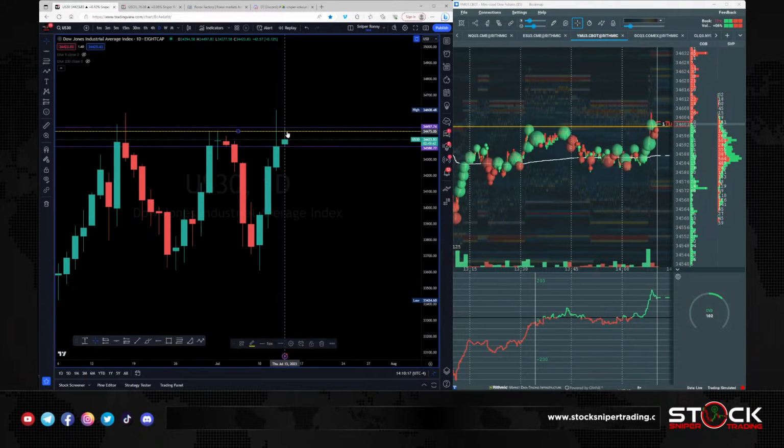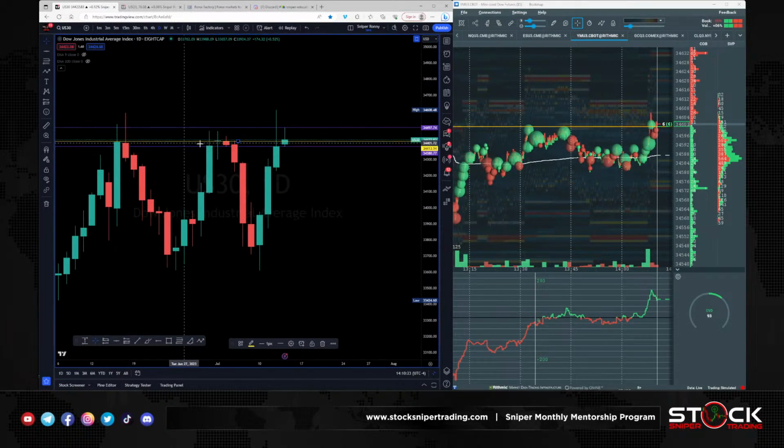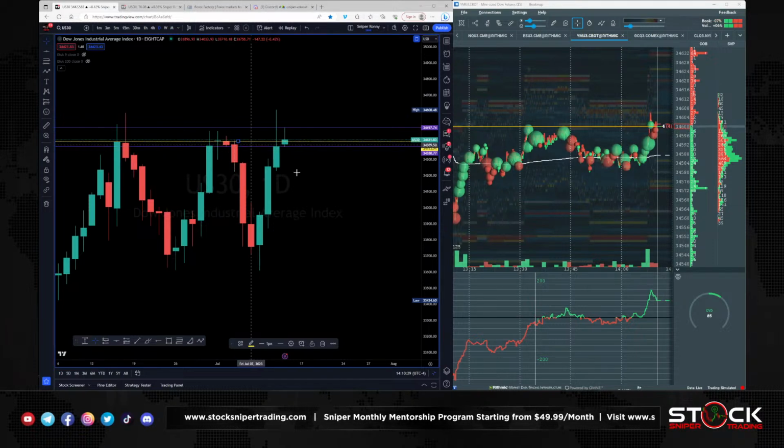So what I'm going to do with this yellow line is bring it down to these critical bodies right over here. I've got a green body here. I have that spinning top daily candle right there with the body. I have a red body right below there, and I got a retest. So I'm leaving this yellow line because that's where we're possibly going to trade right now.